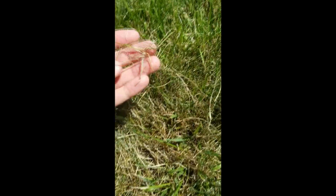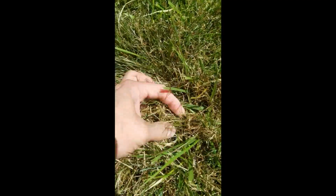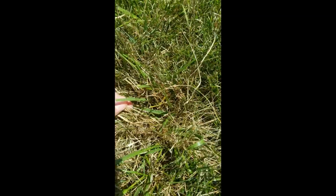That's just coming right out. Look at that. That's all bad. Trying to pull this out is not really getting much I can really identify. But there's a few spots like that. It's very thin blades, and kind of coarse, like a horsehair almost.